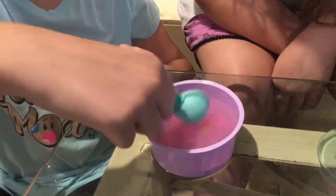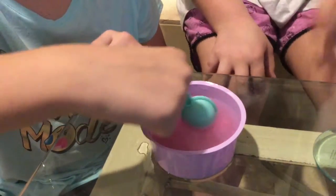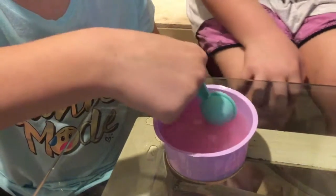Oh, my God! Another num-num was in the spoon. So there are 12 num-nums. There are 12 num-nums in this pack. I guess we don't need this.